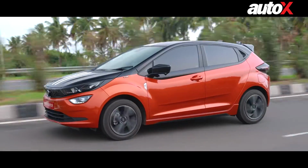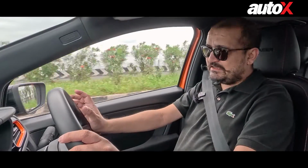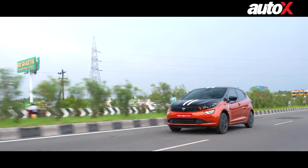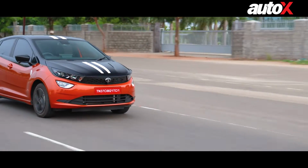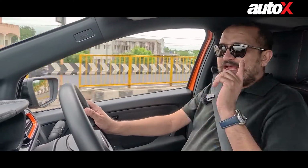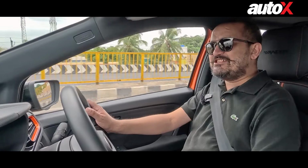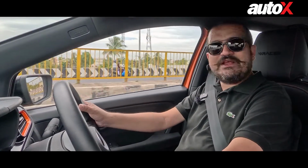The suspension setup, you can immediately feel, because I remember the Altroz being a very comfortable car in its original guise. In the Racer one, yes, you can tell it's slightly stiffer. They've tweaked the damping, made other small tweaks here and there to give it a more, how should I say, sporty stance. But we've been going through roads of Coimbatore, expansion joints, some broken patches, an off-road patch to reach the coast track. It might be on the slightly stiffer side, but it's still extremely comfortable.